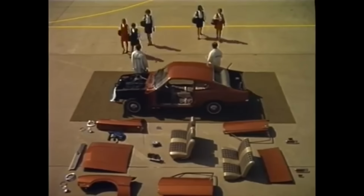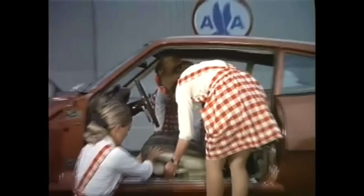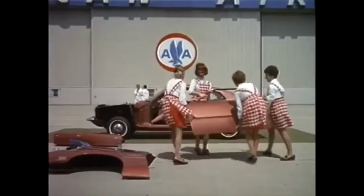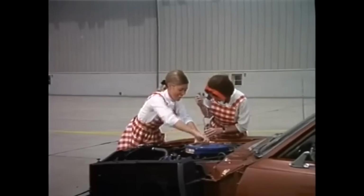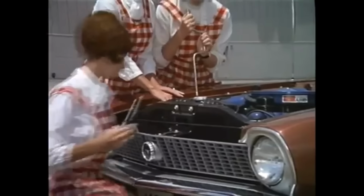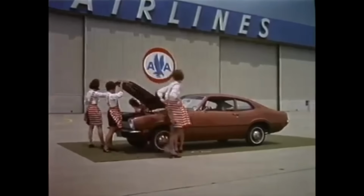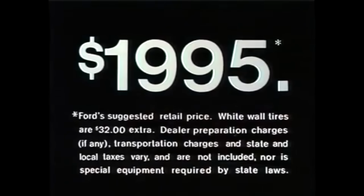Just to prove that the 1970 Maverick is really the simple machine, we asked 5 stewardesses to put it back together again. Well, the girls proved it. Maverick, the simple machine. And get this, with everything else going up in price, Maverick is still just $1,995.